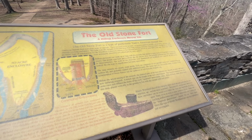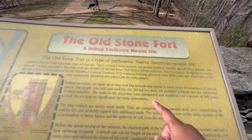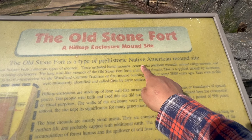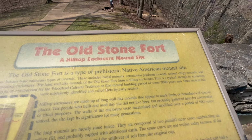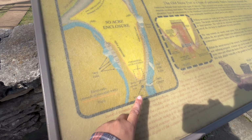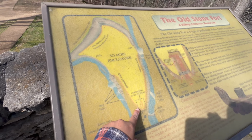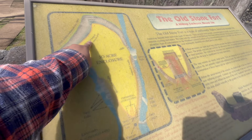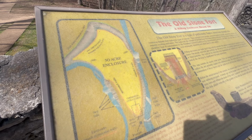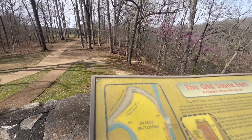This sign here tells the story of what the Old Stone Fort is. Apparently it's a type of prehistoric Native American mound site. All right, we're right around here-ish. The museum's right under us right now. And we're guessing the ceremonial entrance is here, and we can walk around here, I guess. We could go down and around or over and around. That way. Yeah. We can go left to right.